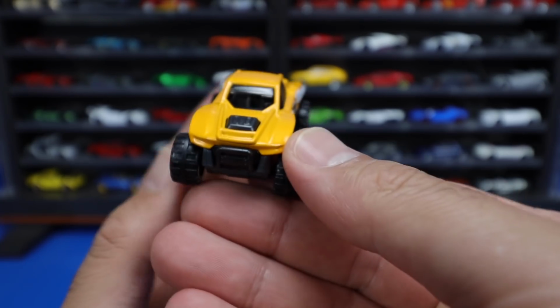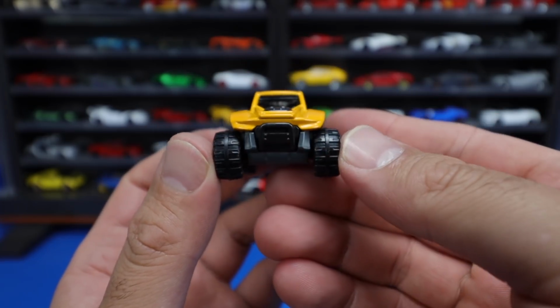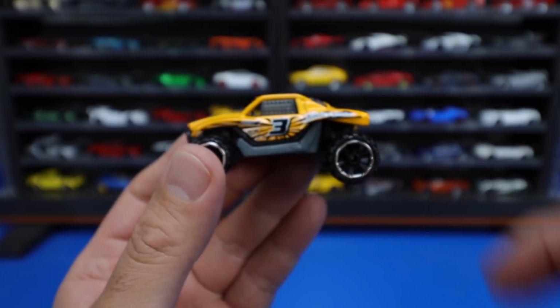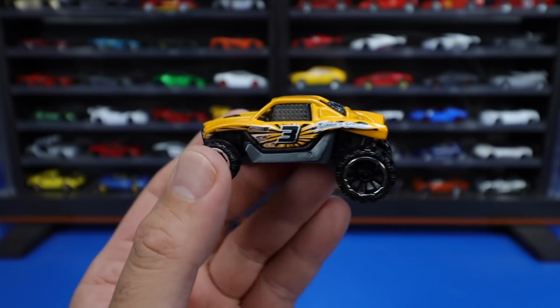Not much as far as detail on the front because it's kind of pretty basic. Doesn't really need anything though. If we go onto the side, you can see it's got that kind of mesh in there and the roll bars and all that stuff on the inside of it.